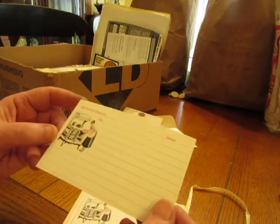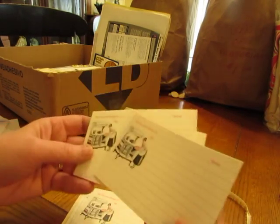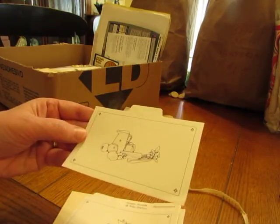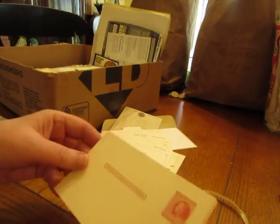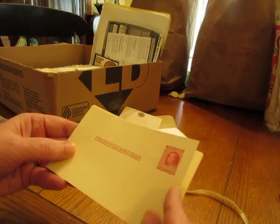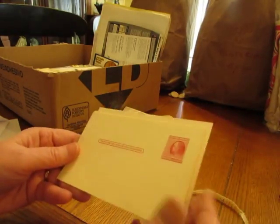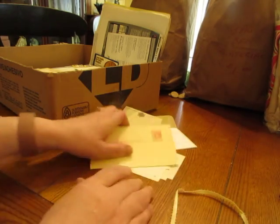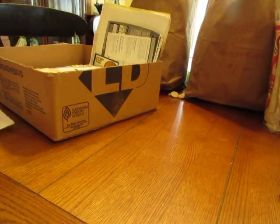Ooh, look at this. Vintage recipe cards, or at least vintage images, but they don't feel new. Oh, wow. And the dividers. I will definitely use everything that you sent me, Deborah. And this is a postcard. Looks like a vintage 2 cent postcard. Maybe it's not vintage. I don't know how much postcards cost anymore, but I think it's more than 2 cents. So there's several of those. Very, very cool. Thank you. I will definitely use them. That was so nice of you.